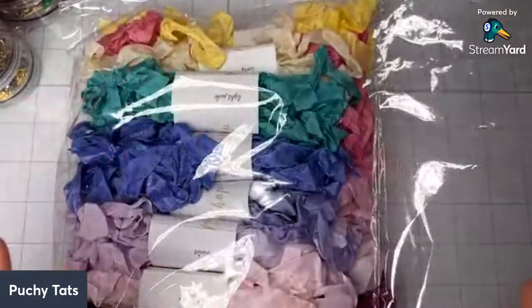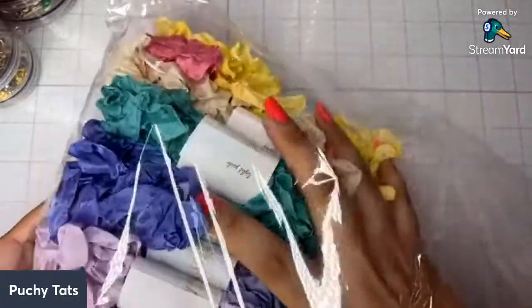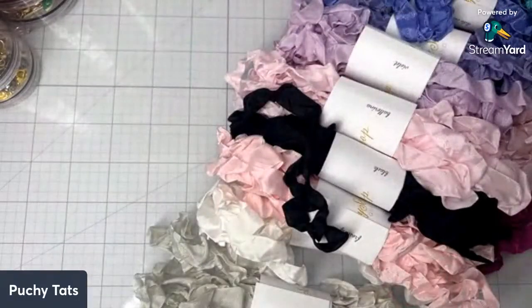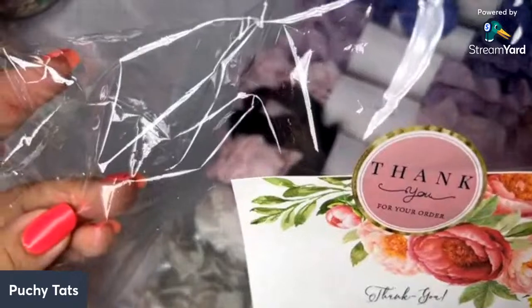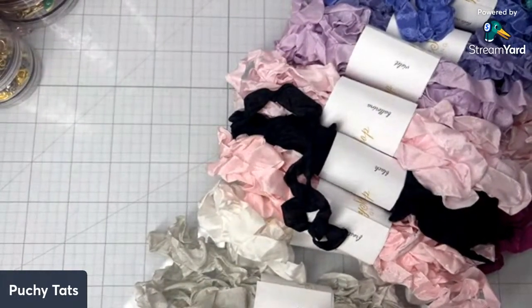Yes, her seam binding is gorgeous, you guys. And she usually sells these singly, but she always has bundles, which is what I usually grab because they're just so beautiful. Oh, and she always leaves a little note. Thank you. I hope you're doing well. Enjoy your new bundles. It's been a while since I ordered from her because my seam binding lasts me pretty long, you guys.